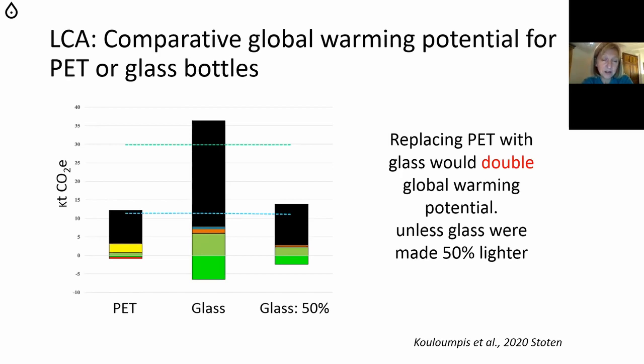What he found was that if you were to replace the PET bottles with glass in the region, you would double the global warming potential of those bottles. That's because we don't produce any plastic and we don't produce much glass in the region, we import most of it, so a great deal of the global warming potential comes from transport costs. But a lot of the increase is because glass is heavier than plastic. By doing some simple innovative modelling, they showed that if you made all of those glass bottles a bit thinner and lighter, you could return the carbon emissions down to what they would be for plastic, but you could remove the plastic. So it's an interesting way to look at where your solution might have unintended consequences unless you take some remedial action. This has just recently been published in Science of the Total Environment.